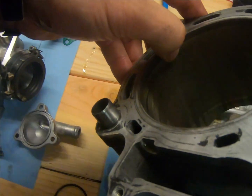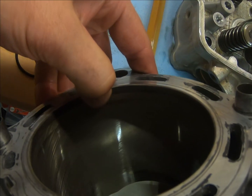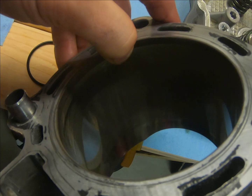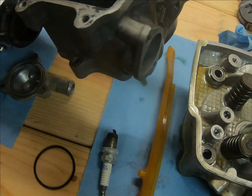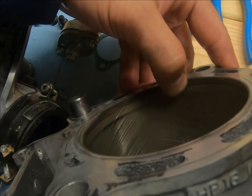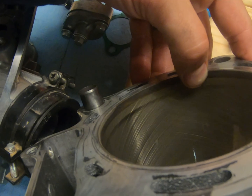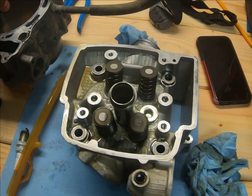let's see if I can get in some good light here. You can still see the cross hatching, the factory cross hatching, and I don't see any excessive wear. Nice and smooth. I'm not catching any edges, but there's still a nice cross hatch in there. There we go. That's some good light. You guys can see the crosshatch still in there. So this cylinder is good to go. We're going to use this one again.